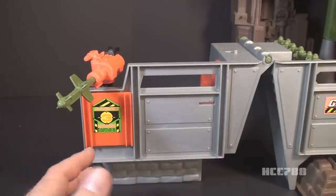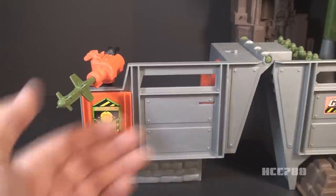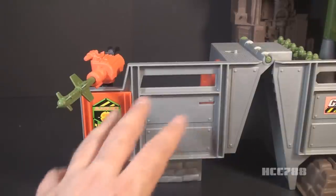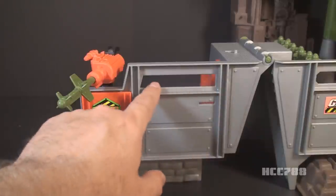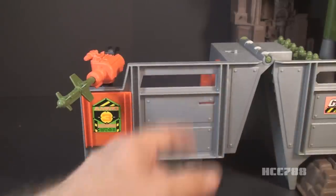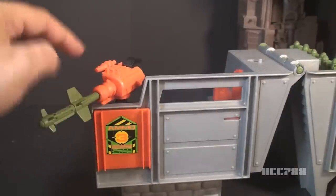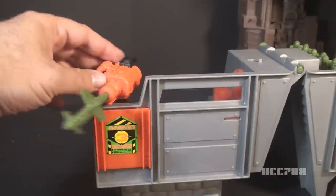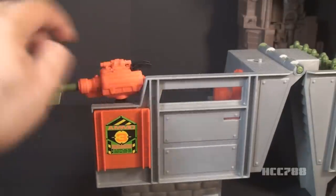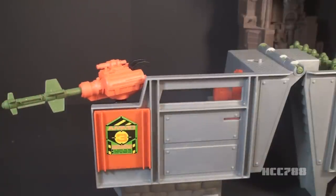Let's look at the outside of this section. This would be the right side of the base if you were inside and facing the front wall. And on this section, we have our armor plate. We have a slot so someone from the inside could fire out. We also have a missile launcher mount. This missile launcher is orange. It has a black trigger and it fires a green missile. It can rotate, but not all the way because the wall does get in the way, so it can't turn all the way around. And of course, that is a spring-loaded missile and it will fire if we hit the trigger in the back.